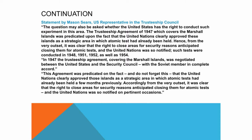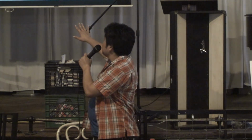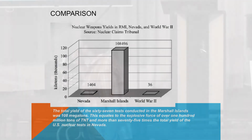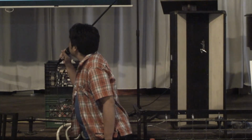So just to give you a rundown, if you look at that chart, this was taken from a Harvard Law School student advocacy report. They actually helped us out, and they were spreading awareness. This chart shows you the comparison of the yield of the testing in World War II, Nevada, and the Marshall Islands. You see 108 megatons compared. It basically dwarfs those. The total yield of the 67 tests conducted in the Marshall Islands was 108 megatons. This equates to the explosive force of over 100 million tons of TNT and more than 75 times the total yield of the nuclear tests in Nevada.